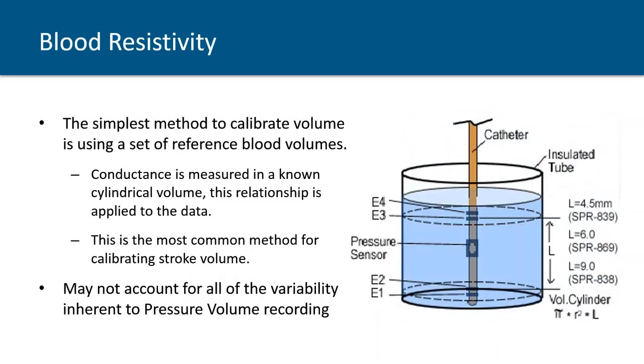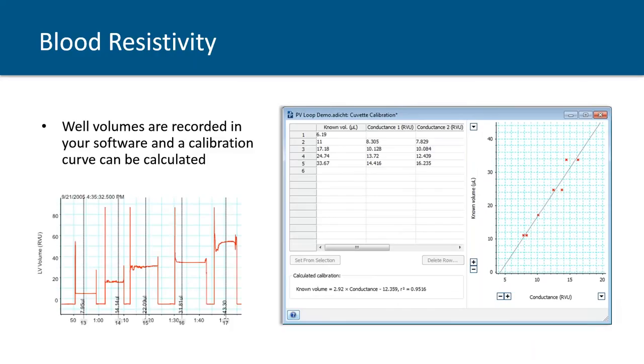So the first method that we discussed was that of blood resistivity, or the cuvette methodology, which is the simplest method of all the techniques. It uses a series of wells or cuvettes of known volume, filled with a solution of known resistivity, which ideally matches blood resistivity. The conductance catheter is placed in the center of each cuvette, and you can construct a conductance versus known volume curve for each of the volumes. You do a linear regression, and this is then automatically applied within your software package, so that all conductance values or relative volume units, depending on which software you're using, are automatically converted to known volumes based on this calibration.